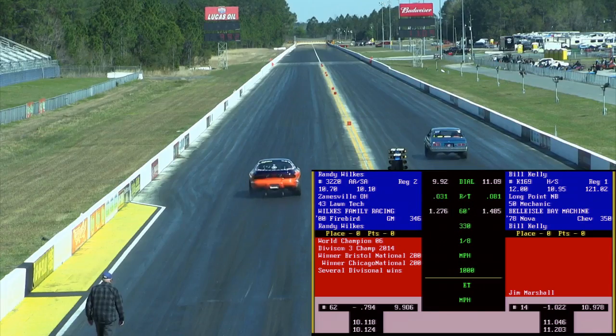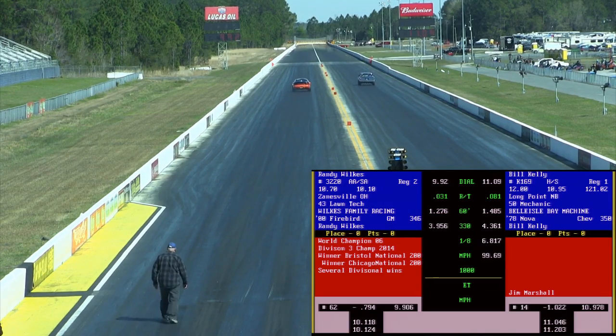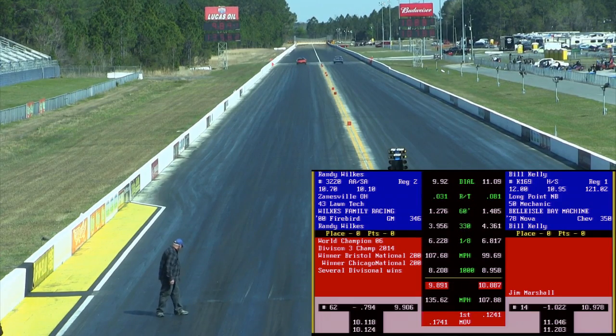And it picks the front end up when he drops the third pedal. Randy Wilkes is trying to catch him with the Formula Firebird down to the finish line stripe. Watch the top of the scoreboard. It says Lucas side. And this is a double breakout. Wow, Bill Kelly predicted 11.09, ran 10.88. Randy Wilkes predicted 9.92, ran 9.89. That's better, as in closer, as in the winner.